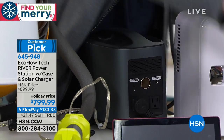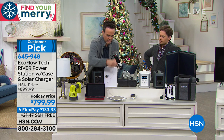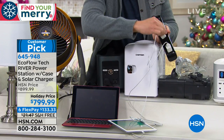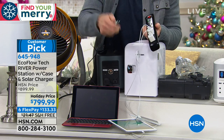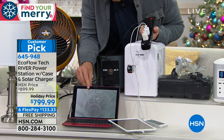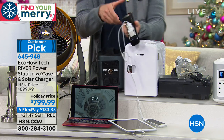And watch this. Let's go ahead and plug in our tablet here. Watch, we'll see that come on. You can see the tablet just came on. This is more than two items. There's one, there's two, here's another one. You can see our cell phone just came on. So cell phone's on. We're gonna plug in our little laptop here. That looks like it just came on, as you can see there. So you can see there's so many.